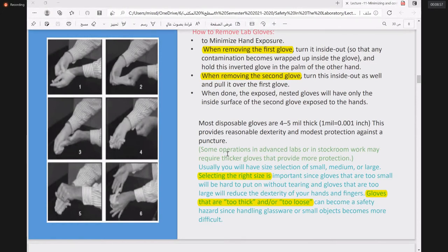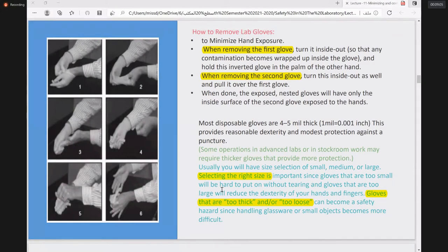The size of the gloves also matters. If the gloves are too small or too big, they will limit your movement or your ability to do the procedure in any experiment. Also, gloves that are too thick or too loose are a safety hazard.